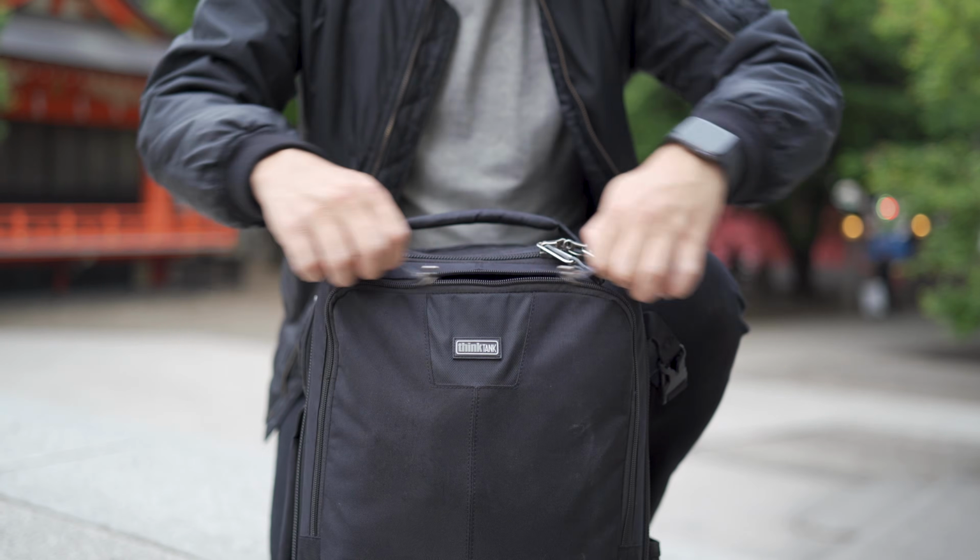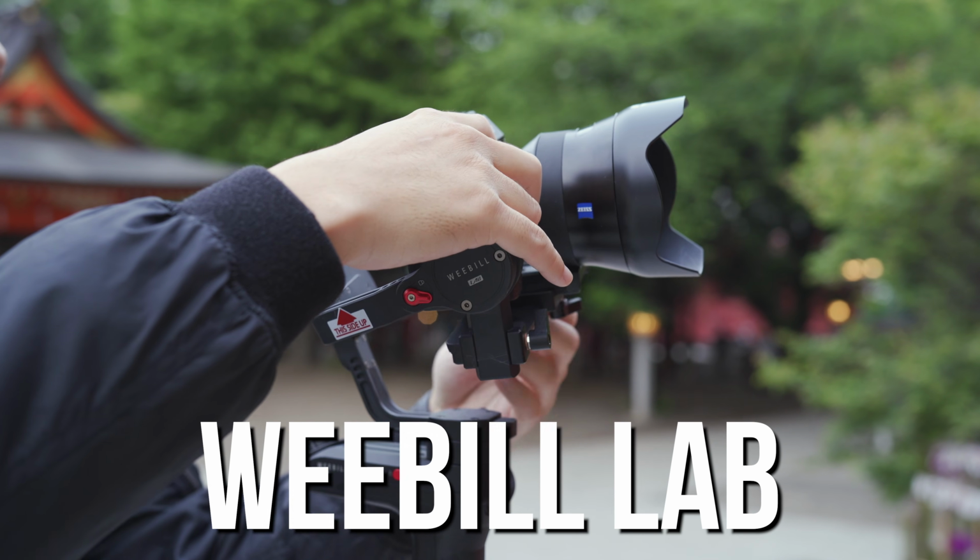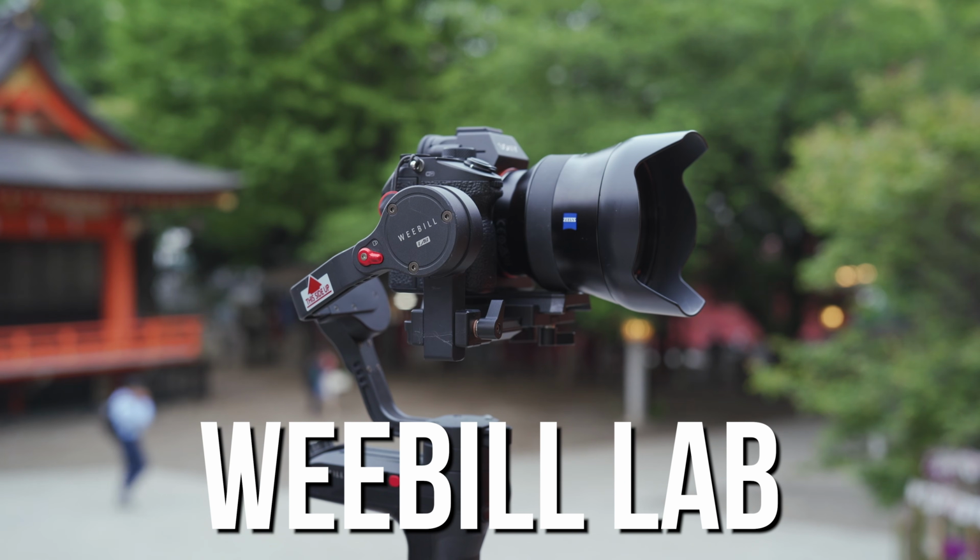What I love most about using a gimbal is that they're extremely easy to use and they're light and compact. I know, sort of a trend here on this series. The gimbal that we're using for this trip is the Zhiyun Weebill Lab, which fits into my backpack easily and only takes 30 to 60 seconds to set up.